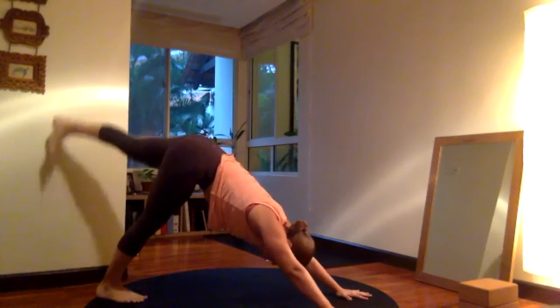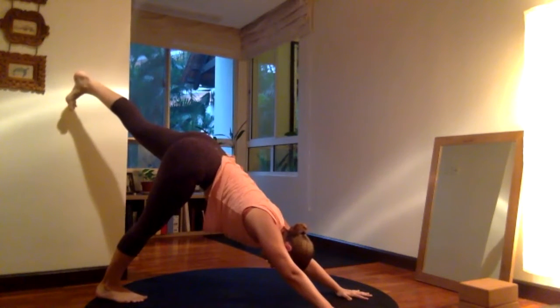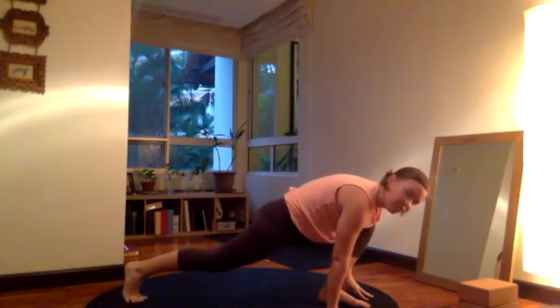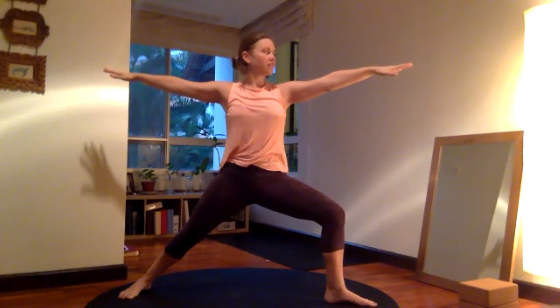Inhale that left leg up. Nice and strong. Three-legged dog. Let that right calf stretch. And as you exhale, slowly moving forward, stepping that foot. Now track that foot back against. Prepare for warrior two. Sink it down. Knee over ankle. Feel that hip opening, that chakra grounding, engagement of the core. Gaze out over those left middle fingers.